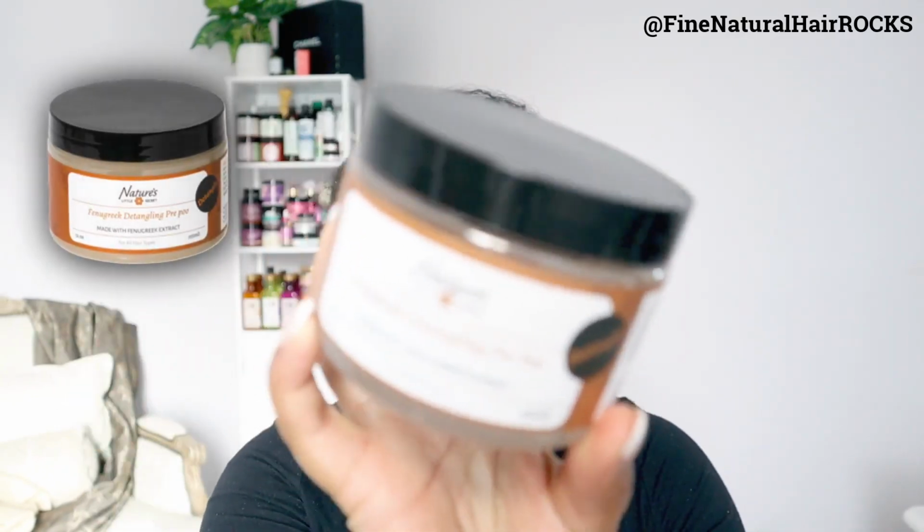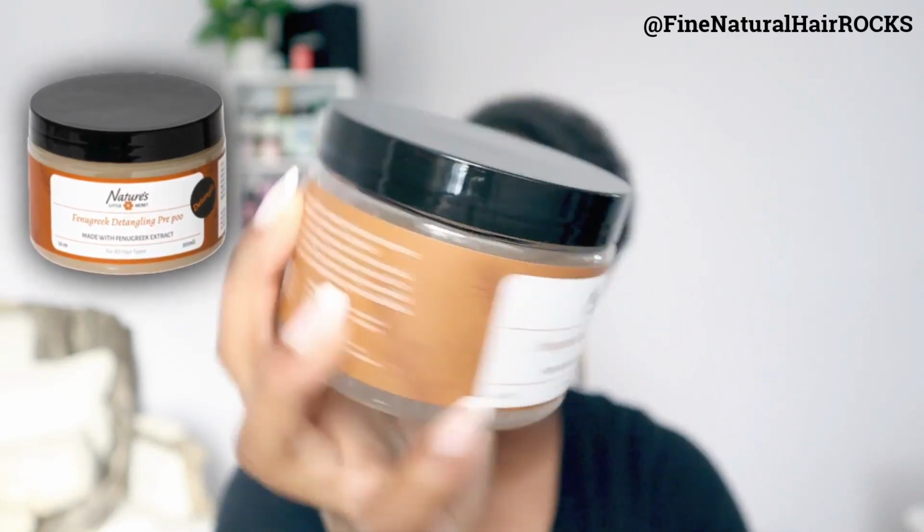This is the Nature's Little Secret fenugreek detangling pre-poo, which is made with fenugreek extract. And so far, I'm really enjoying it. I'm still reviewing it. Let me know in the comment section down below if you want a full review, what I think of the product, the price point, access to it, the company, the customer service, all that good stuff. I'll be sure to make that video for you if that's something you're interested in. But gel consistency pre-poo treatments, very, very good.